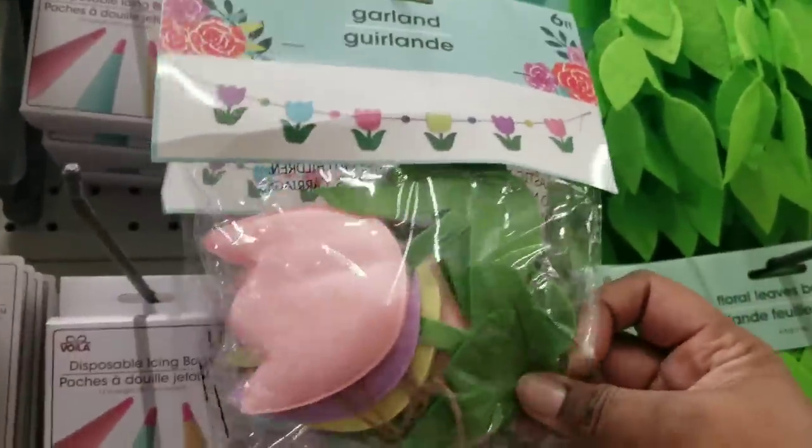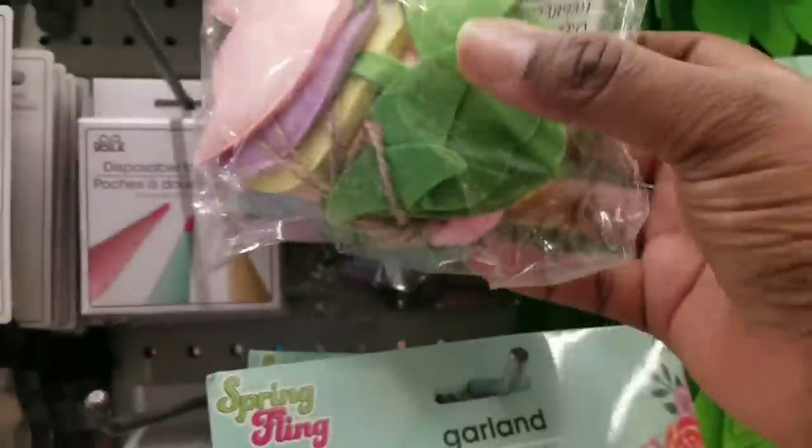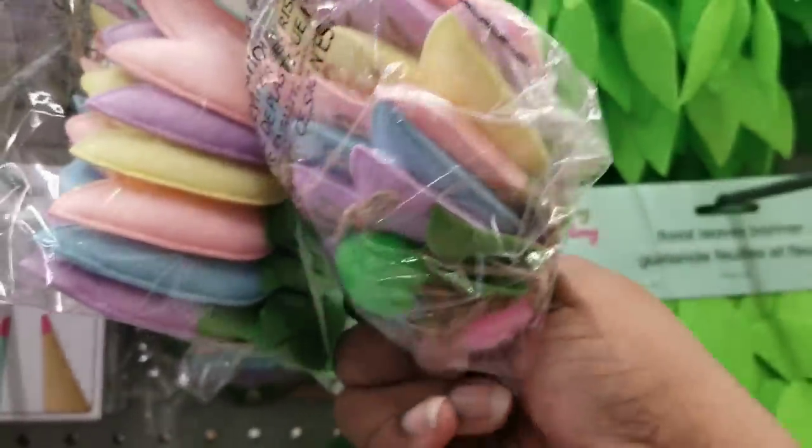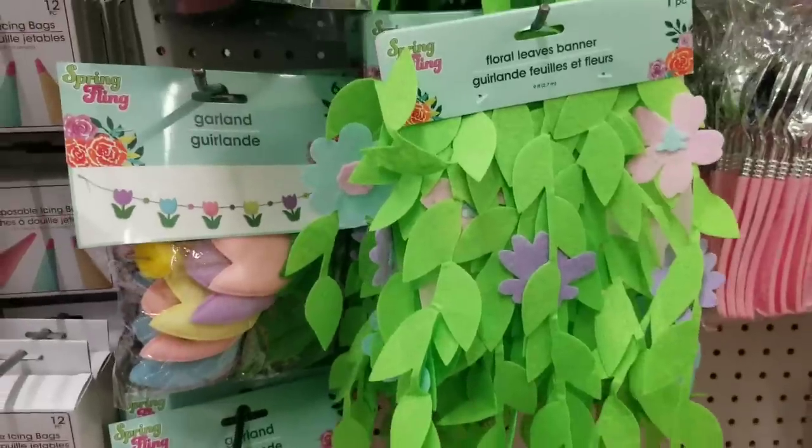I'm starting off in all of the new spring items, and look what I spotted here. They have new garland pieces. Now these are in the spring fling collection. These are little stuffed tulips, as you can see. Now these are all strung together, but they definitely can be taken apart for crafts.